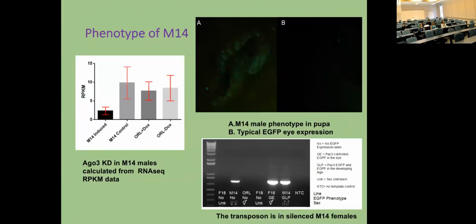And we'd never looked at 4th instar larvae before. I mean, certainly in Drosophila world, a 3rd instar is the equivalent. In other words, it's the final stage before pupariation. I mean, why look? It's of no genetic consequence at all. So we were interested in that. And we confirmed that in the M14 induced males, we had a de-repression of AGO3, which is pretty significant.